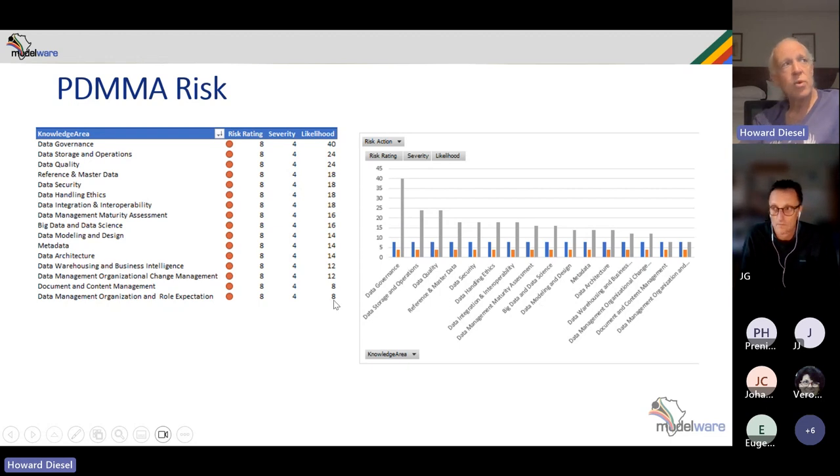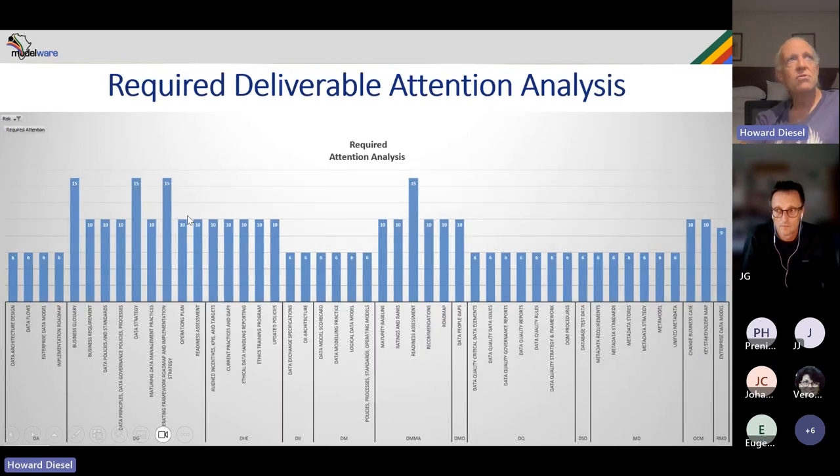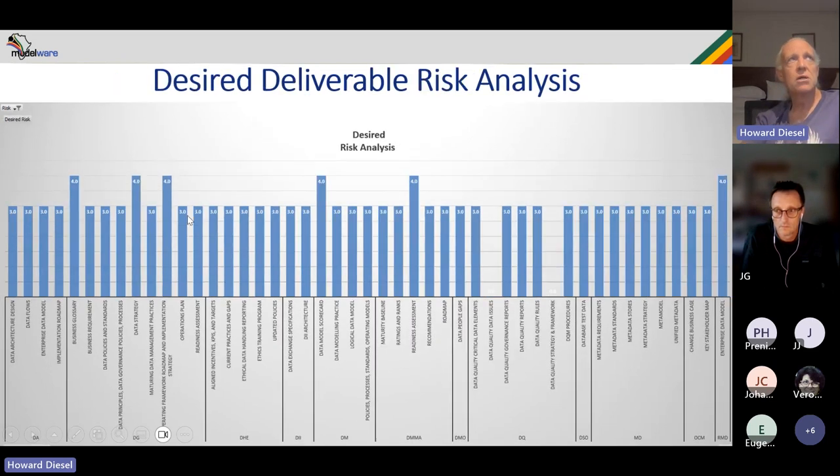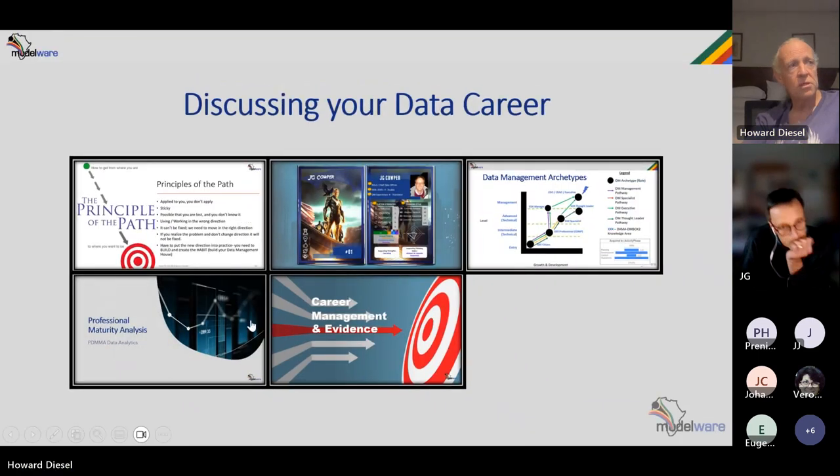And then we can understand where we need to focus on so that we can build the deliverable path. So you can see here, to get to your required deliverables, you must be doing this, this, this, and this. These are the ones that you should focus on, the level threes. And then we get to twos, and then ones. So it sort of gives you a pathway of the journey that you need to go on.